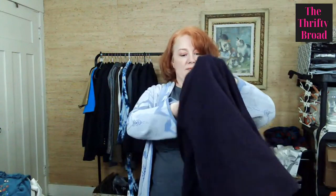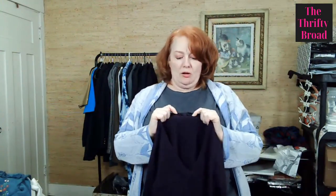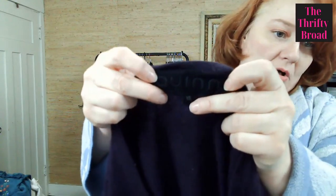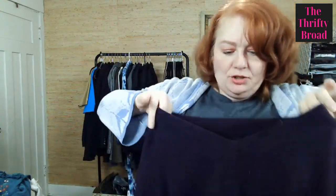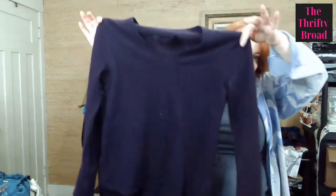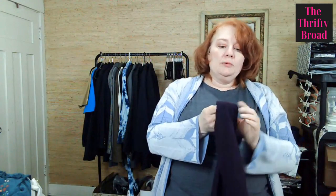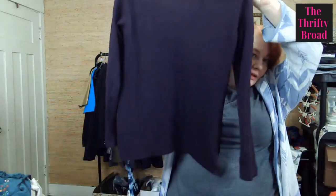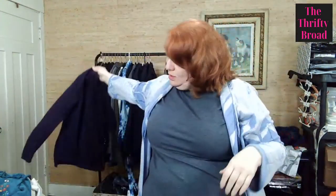Almost done. Two items left. Kind of a short haul. I've never heard of this before. So this is Quinn. It's an extra small. I do believe it's 100% cashmere. This is a purple sweater. Let me look. Yes, 100% cashmere. So have you found Quinn before? Is it a good brand? Let me know. No holes. And if it does have holes, especially if it's solid, I tend to still pick it up if I think I can fix it. I have lots of colors of thread.